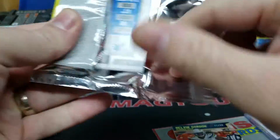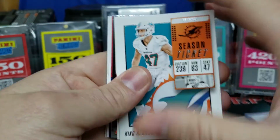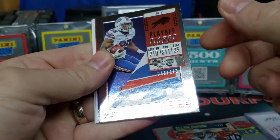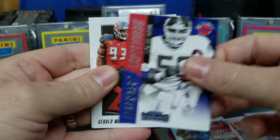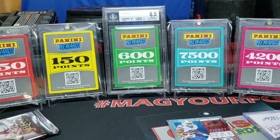All right, last pack of Contenders. Can we do it? Can we find anything? Oh, we got the base insert. We got Kiko Alonso. It's going to be a Bill, too. Josh Norman. And we got a 46 out of 175 Playoff Ticket. Shady. Set that there, the numbered cards. We got a Lawrence Taylor, Gerald McCoy, and Marvin Jones Jr. So no autos out of Contenders.